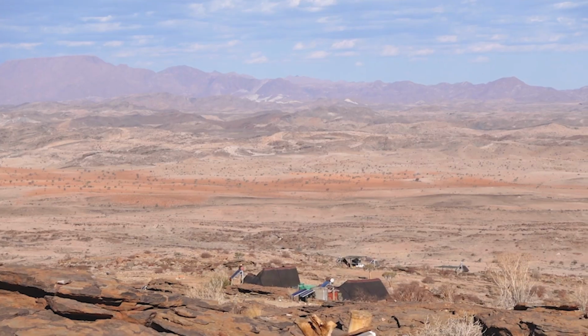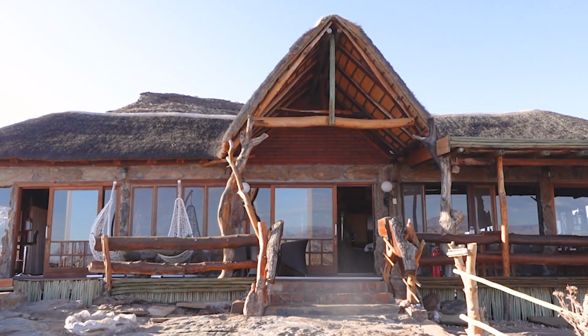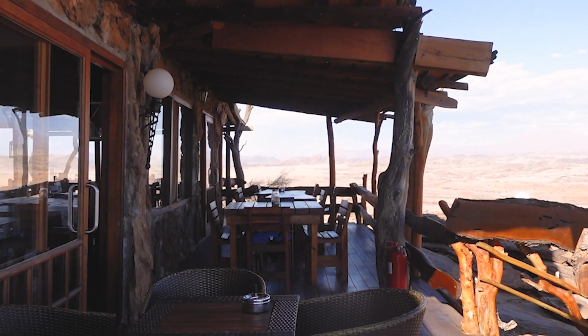And the best part here is that they have both campsites as well as private rooms and this whole lodge system right here, which is why we are in this very fancy looking building. And the way they've designed it is also so unique. They've just kept rocks here and there, or maybe it's just like that as it is, and they've carved out some space and made a restaurant and lodges and things like that. It looks really special.